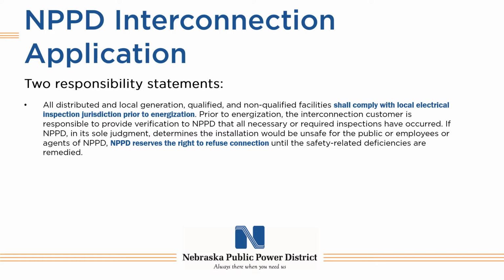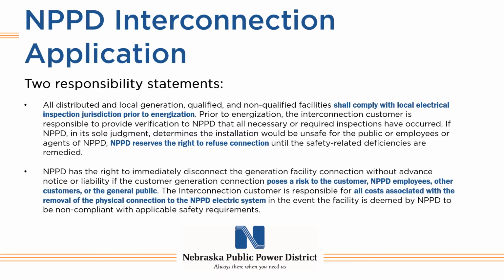After the project is connected and safely generating electricity, NPPD has the right to disconnect if it poses a risk to the customer, the public, or NPPD teammates. If the project needs to be removed from the electric system, all costs incurred are the customer's responsibility.